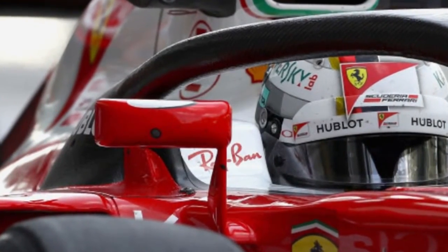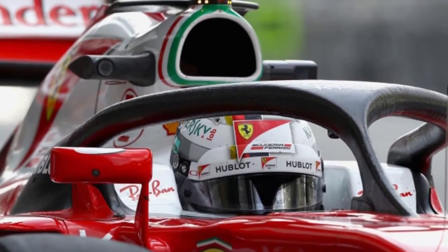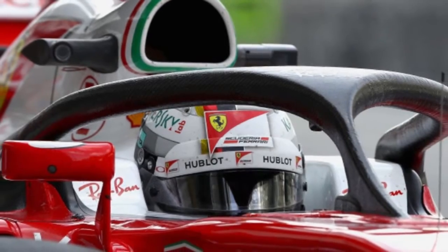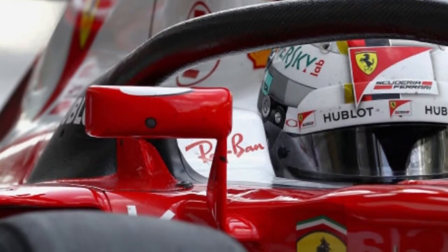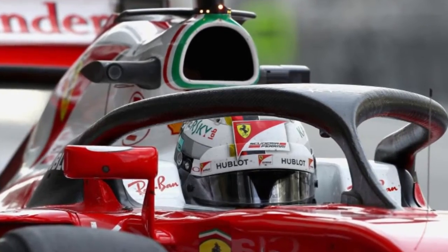We had to strengthen the chassis so it is able to take roughly the weight of a London two-decker bus sitting on top of everything. The halo, designed to protect a driver's head from flying debris and the danger of being struck by ricocheting wheels, will make its Formula One race debut at the season opener in Australia on March 25.